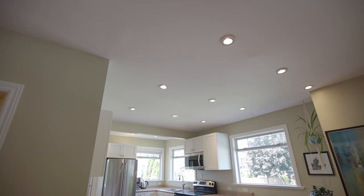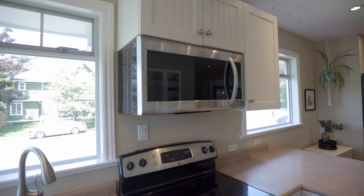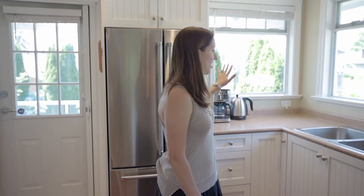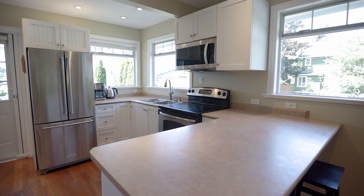You've got an awesome open plan layout in this kitchen here. Lots of storage space as well, so tons of cabinetry, beautiful stainless appliances, and what I really like here is that you've got windows on two sides of the kitchen, and it really gets great light being on the corner lot here. Tons of light coming in, really, really beautiful. Even your sunset views from the window in the kitchen.